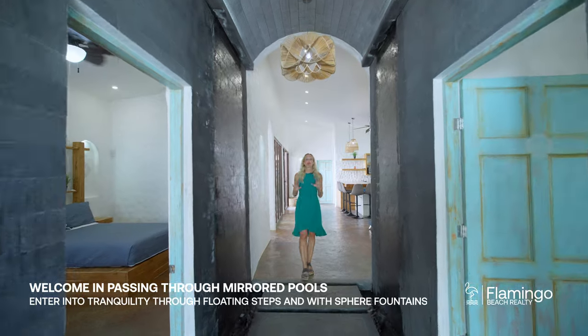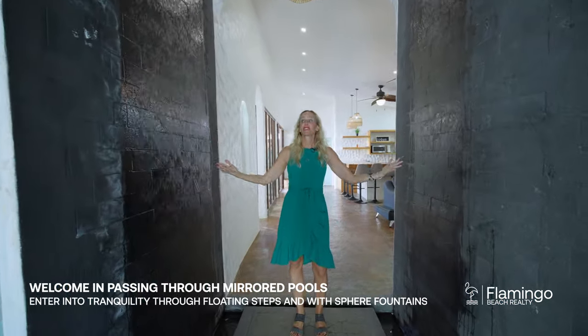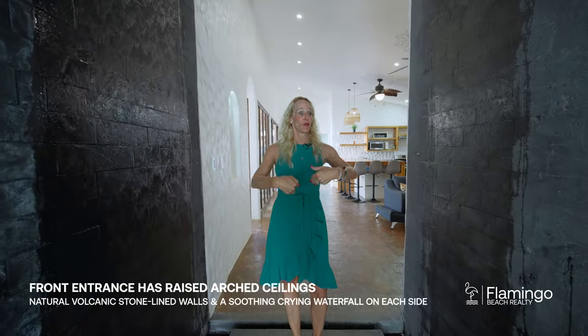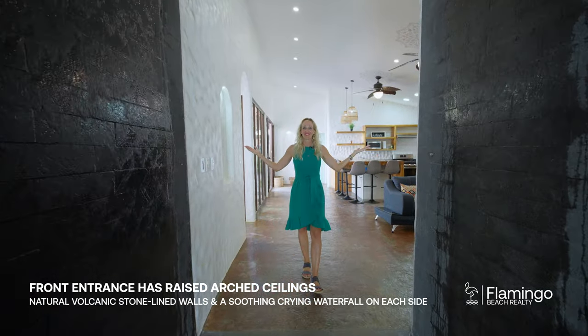Entering this beautiful home, you can leave your cares and worries behind. You've got this beautiful archway of volcanic stone, and you've got these crying walls that give just a peaceful, beautiful sound. You also have the two guest bedrooms, and then you come in and you're welcome to the open area.